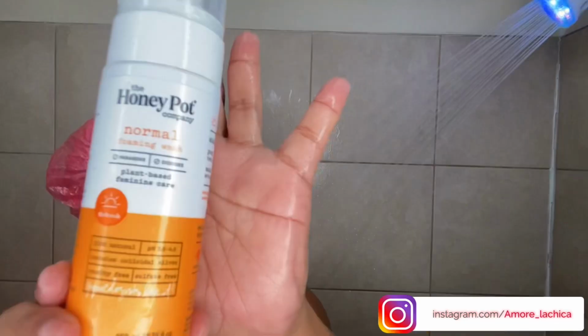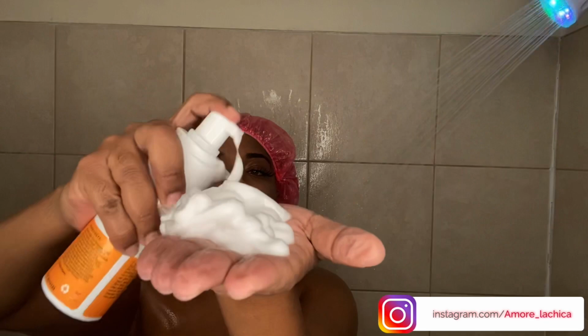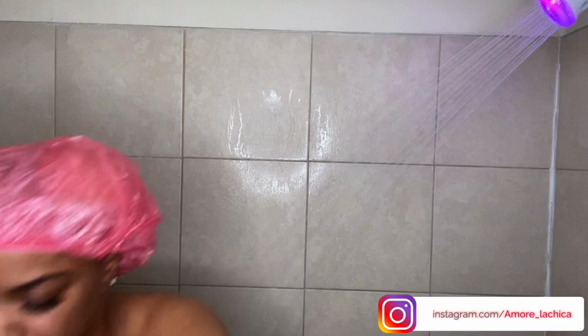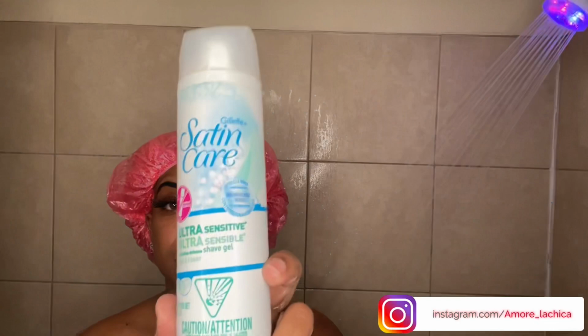Okay, so right here, I am using my feminine wash, my Honey Pot wash. I love this wash. It's basically like a foam soap, but it has no fragrance, no scent. It is very, very sensitive for down there. I recommend this soap for anybody. I was using a lot of Summer's Eve and Vagisil products, but sis, those products were not for me. I was definitely getting yeast infections and I had to cut it out.